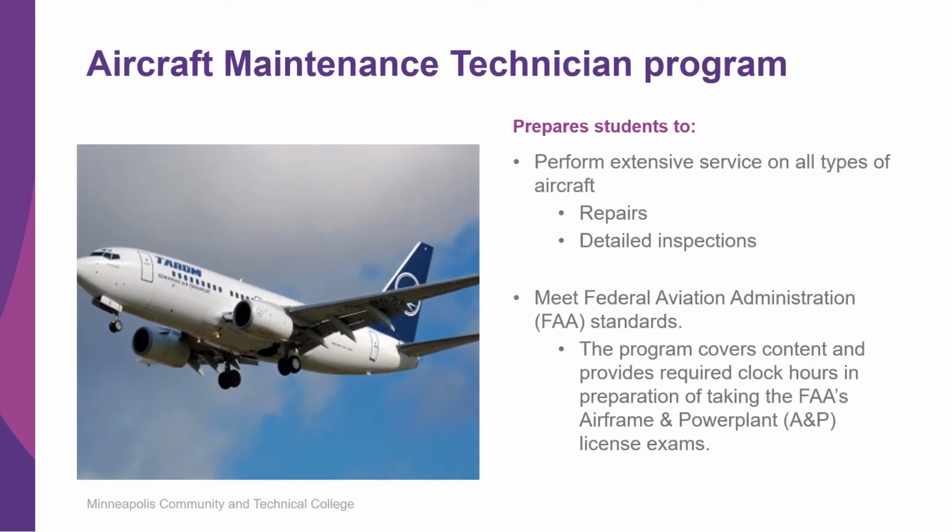The Aircraft Maintenance Technician program prepares students to perform extensive services on all types of aircraft, repairs, and detailed inspections. This also meets the Federal Aviation Administration (FAA) standards. The program covers content and provides required clock hours in preparation of taking the FAA's Airframe and Power Plant A&P license exam.